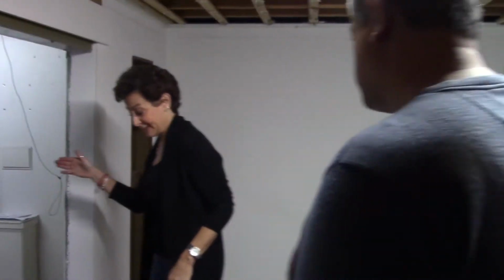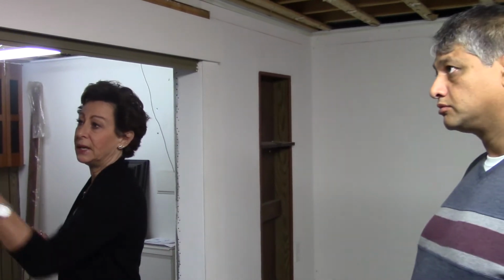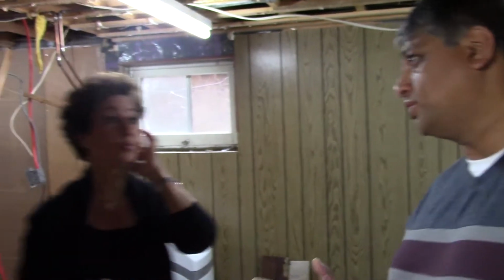Okay, and then on this side will be my second bedroom. Of course, this will all be nicely done. This will be gone. That's interesting. So what you did was you used the supporting wall that's already there inside your plan.